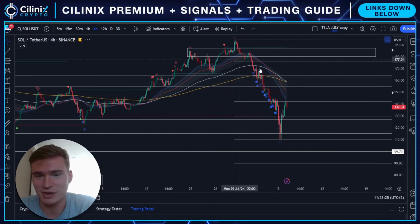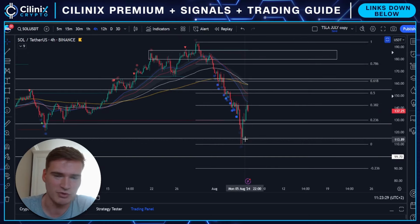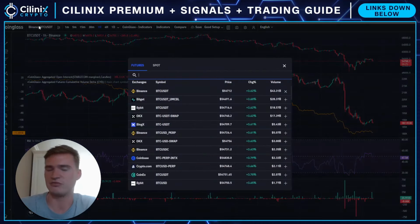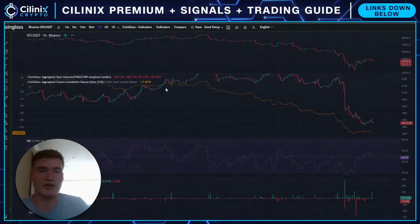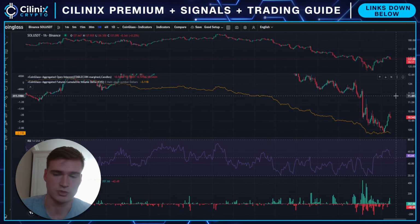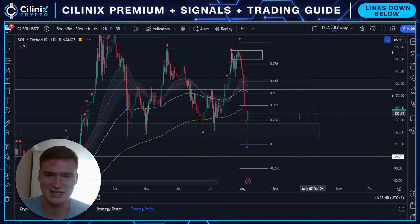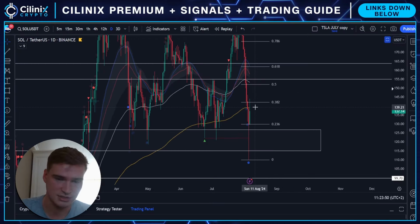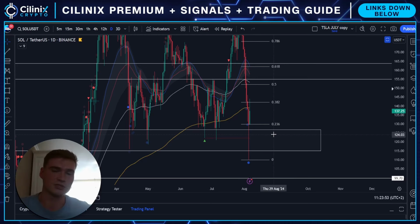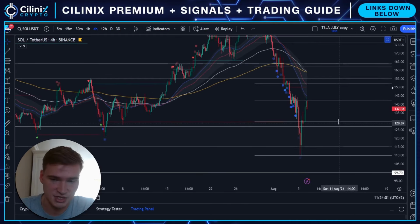All right, so the main question is, what can we do from here? We got a nice mechanical mean reversion bounce from 115 and 125. But so far we've respected the 382 fib, so this could still very well turn into a downtrend. Now we're trying to speculate and predict whether this is going to turn into a downtrend, because on the daily time frame, you can also see that we have respected the 200 EMA so far. This could be the start of a downtrend, or it could just be the start of consolidating again. That is what we will have to see.